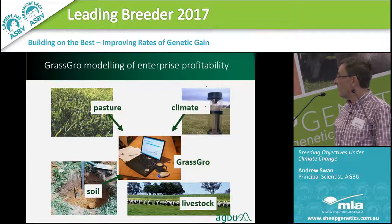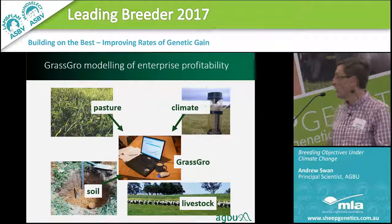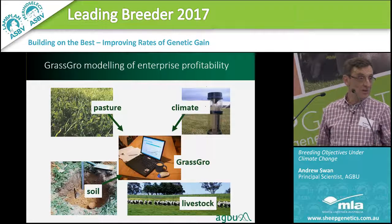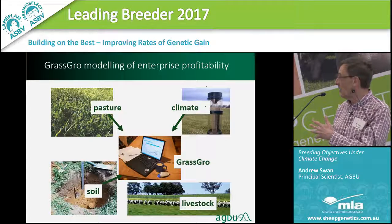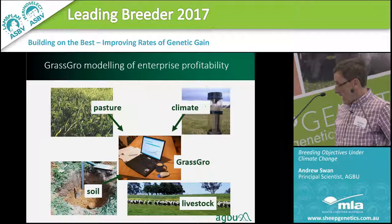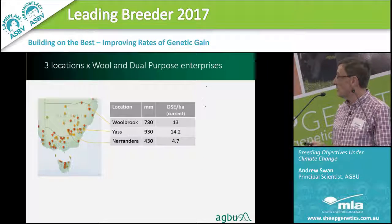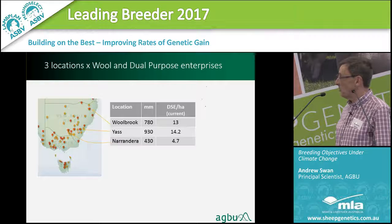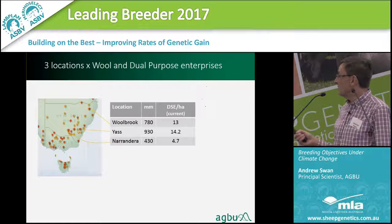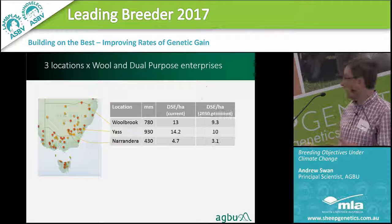The way we did that was we used the GrassGro modelling tool. Tim wondered if we had a model like his in Australia, and I think this is kind of it, although it really is tailored towards the pasture side of things more than the animal production side. We used that model for 3 locations: Woolbrook up near Armidale, Yass and Narrandera. You can see the variable rainfall across those regions, and when we do the GrassGro runs for the initial setup, these are the DSE ratings per hectare in the current climate.